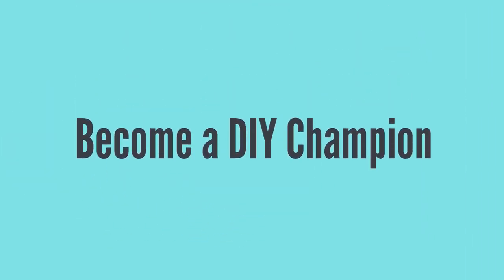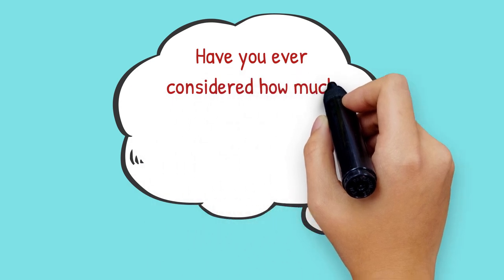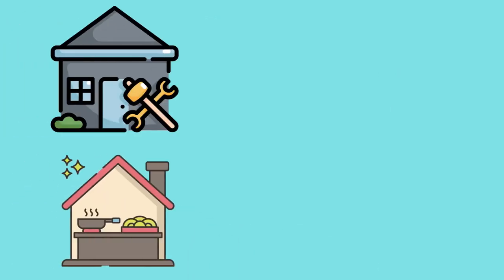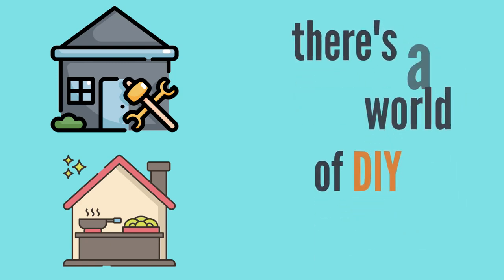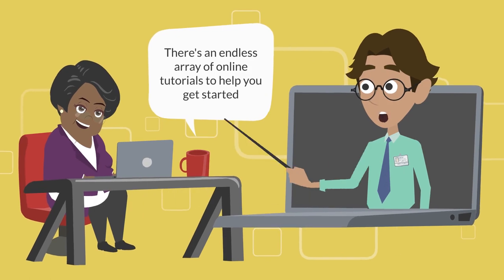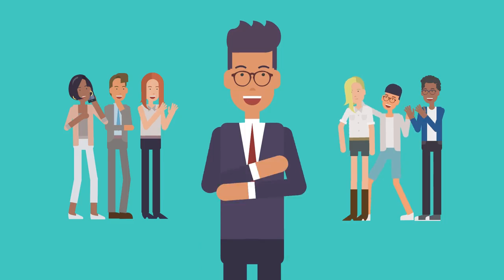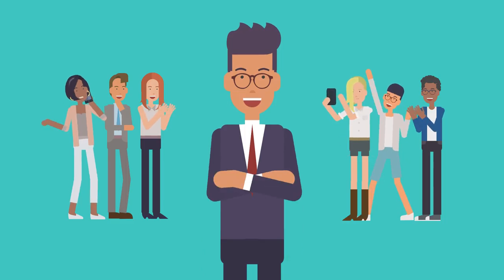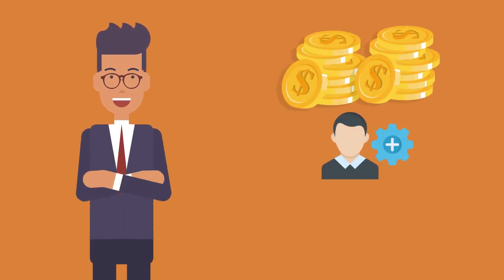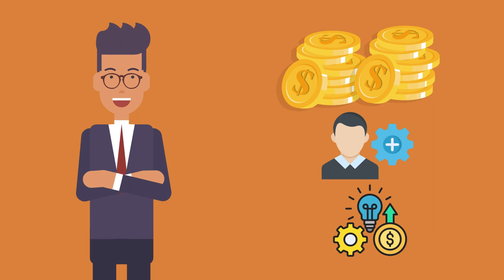Tip 7. Become a DIY champion. Have you ever considered how much money you could save by doing things yourself? From home repairs to crafting homemade gifts, there's a whole world of DIY possibilities. There's an endless array of online tutorials to help you get started. You'll be surprised at what you can achieve with your own two hands. Not only will you save money, but you'll also gain new skills and the satisfaction of creating something yourself.